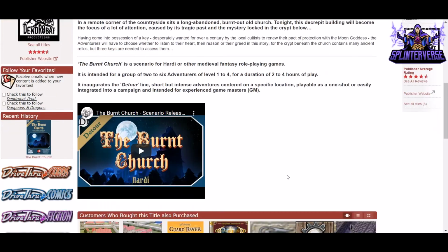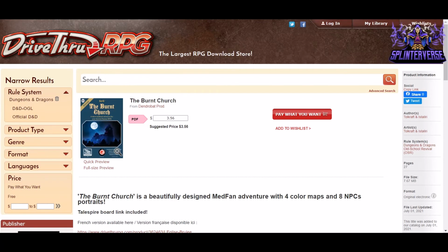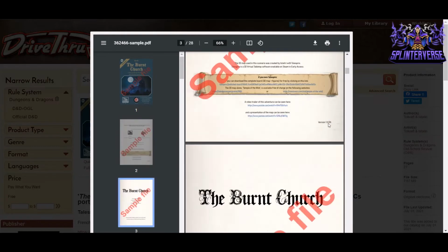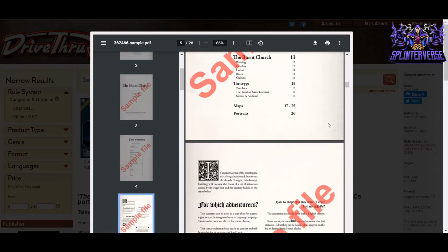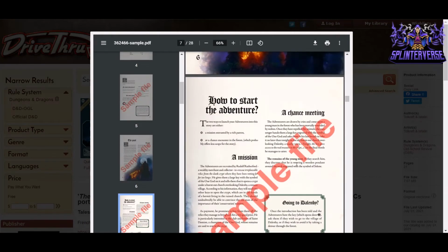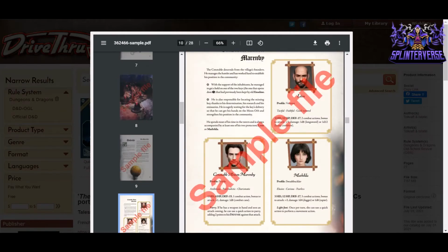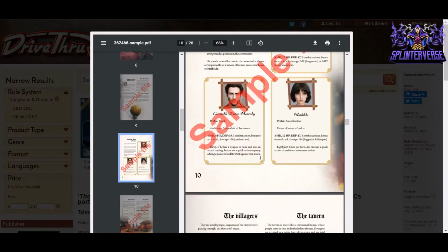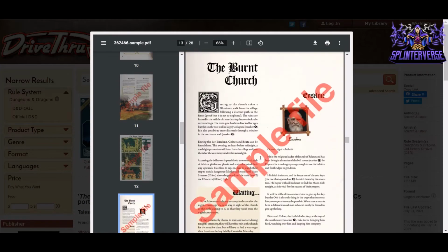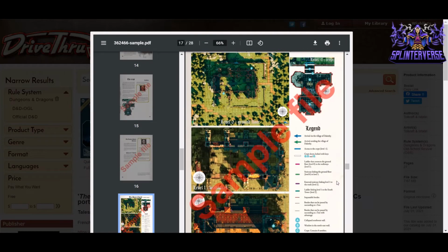And they've got their own little video they've done on it with some nice graphics here on the front, so you can watch that. Let's see if we can see inside here. Yep, we can. We can see 28 pages, all of them, so again, no reason not to read through and consider a purchase, especially with pay what you want. So you've got the history here, how to start the adventure, and there's a key. Love it. Love the keys. All the people here involved, and then villagers, tavern, burnt church, all that good stuff. Zombies. Okay, so there's some crypts.